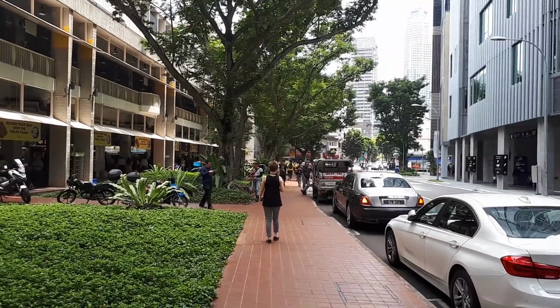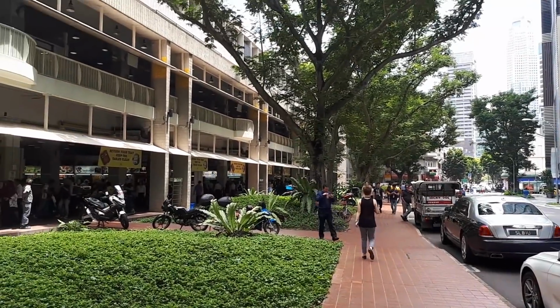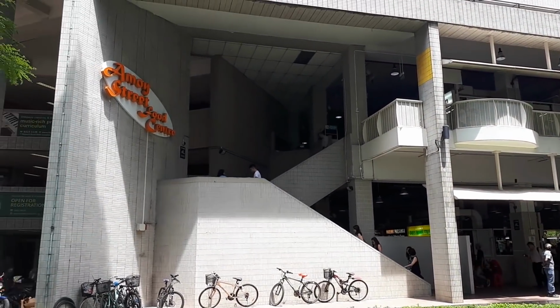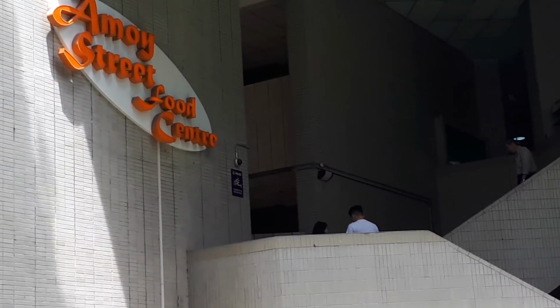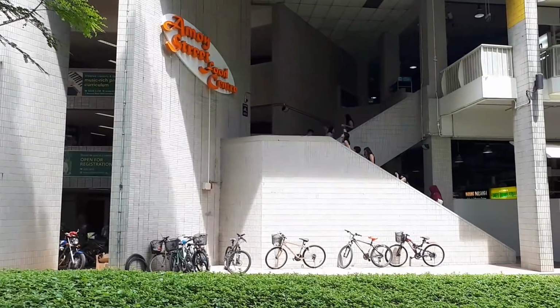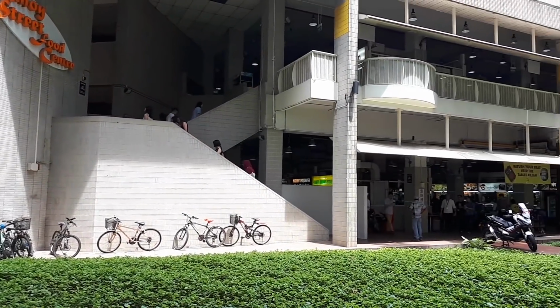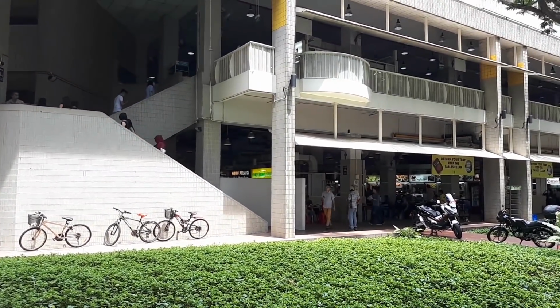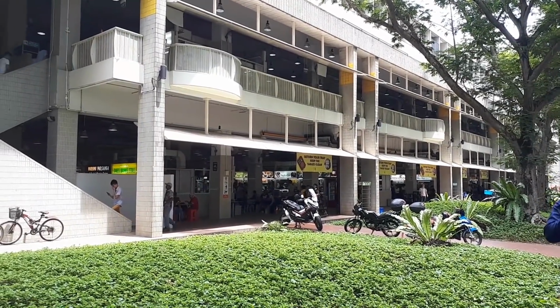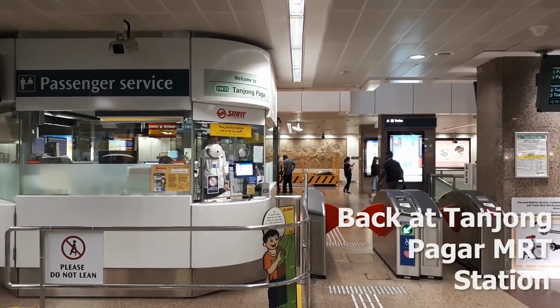And here we are, Amoy Street Food Centre, and this is the place where we'll be eating lots more good foods, lots of delicious food, lots of places. But before we eat, let me show you a few more places which are near to the Tanjong Pagar MRT station. So this is the Tanjong Pagar MRT station again.